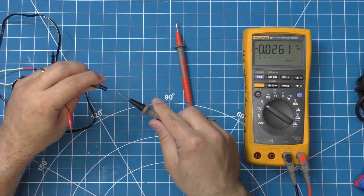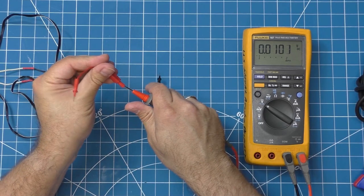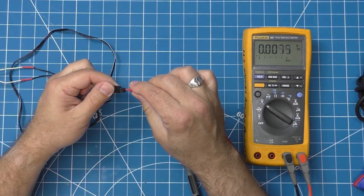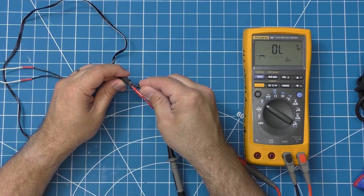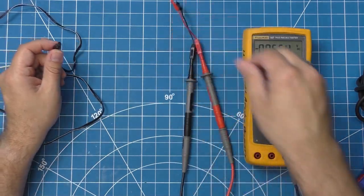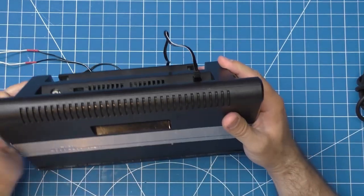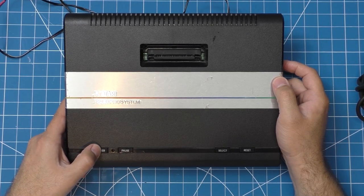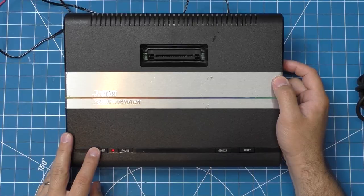Okay, we're all done. So let's connect it to a multimeter and test the voltage and polarity. And it's reading positive 9 volts, so I'm good to go. So let's just see if the power indicator lights up. All right, well, there seems to be at least some sign of life in this thing.